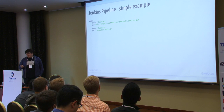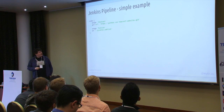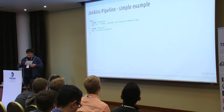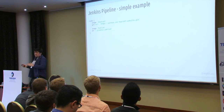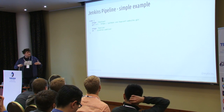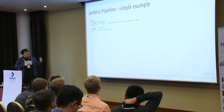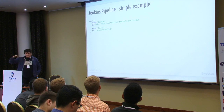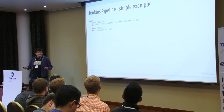So how does it look? For example, this is a super simple example of a Jenkins pipeline. It consists of 2 stages. In the first stage, we will check out the repository, and in the other stage we will publish. So basically, these are 2 steps of a pipeline. If you have traditional software development, you can have build, test, and the next stage will be deploy to QA, deploy to prod, whatever.